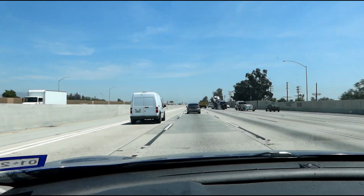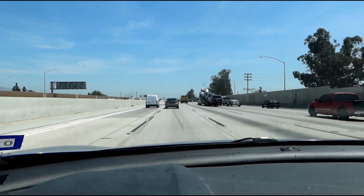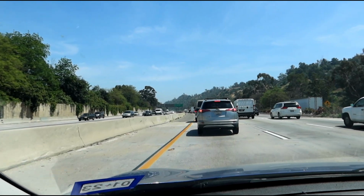I'm 40 miles from my destination, and I'm already running into LA traffic. This isn't gonna be fun. Oh yeah, who wouldn't want to live like this?